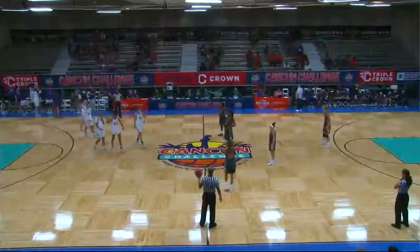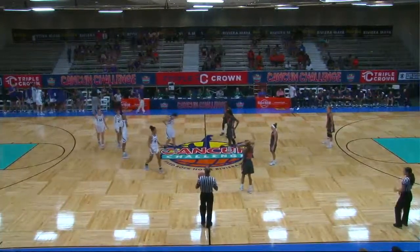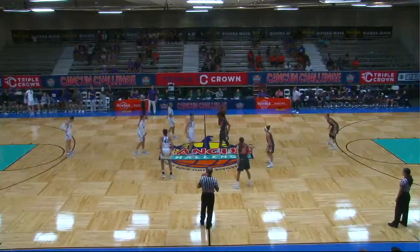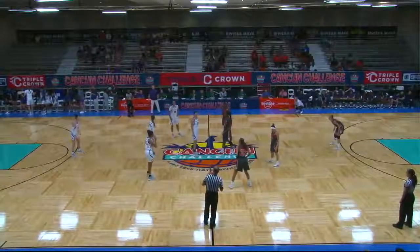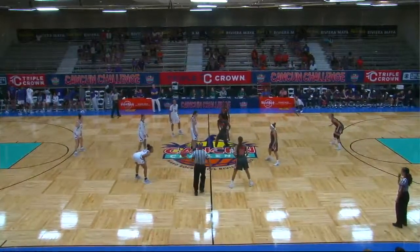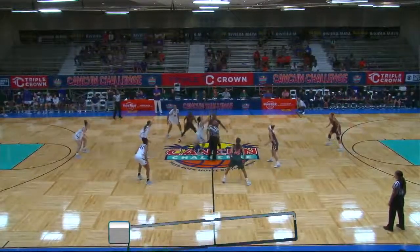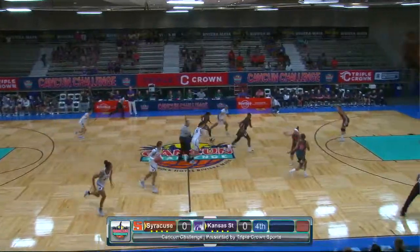Second, K-State's going to need to take care of the basketball. Too many turnovers this season to begin, and they were able to cut it down to 15 against UMKC, had an assist-turnover ratio, 18 assists, 15 turnovers. Finally, K-State needs to get to the free throw line. Only 8 free throw attempts against UMKC. Easier said than done. We'll see if the Cats can do that.